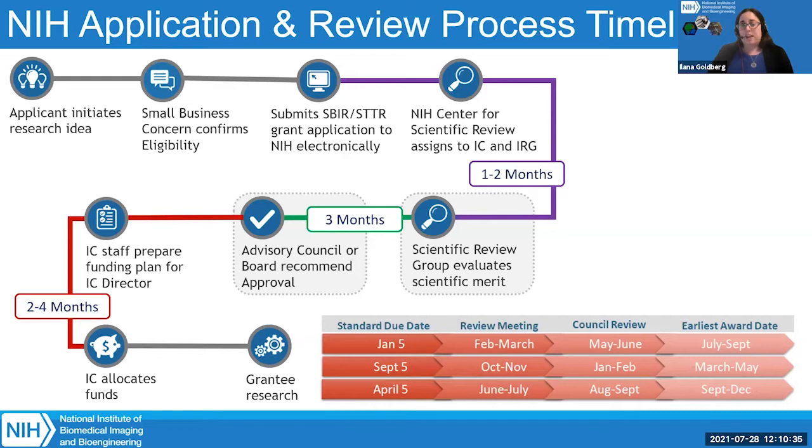Once they do that, they pass your application on to the Center for Scientific Review. The Center for Scientific Review assigns the application to a peer review panel. You can check online through one of the portals you'll have to sign up for, which I'll discuss later, what peer review panel you've been assigned to and when your peer review panel is going to meet. About a month after your peer review panel meets, there'll be a written summary statement that's released. This also you get through your online portal.